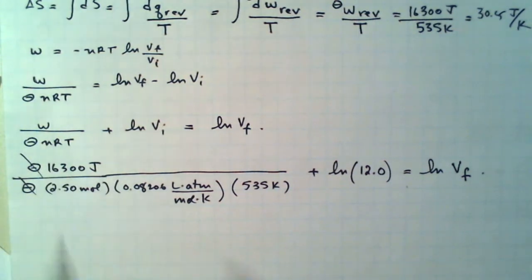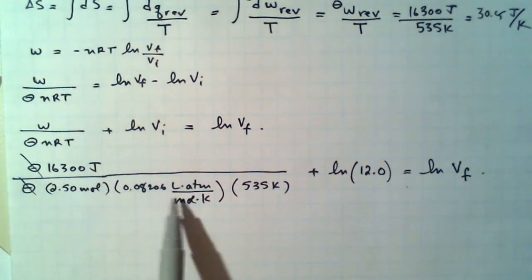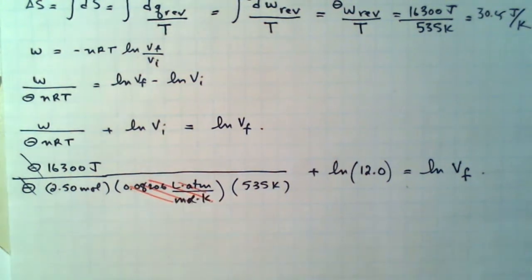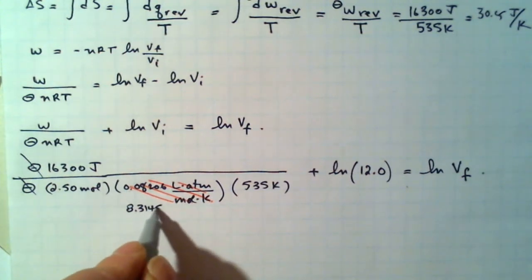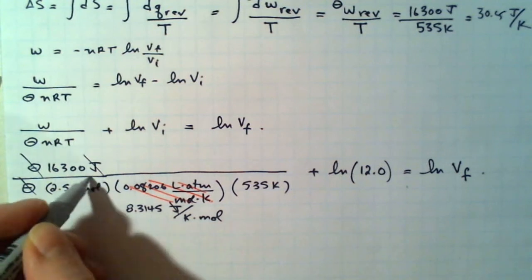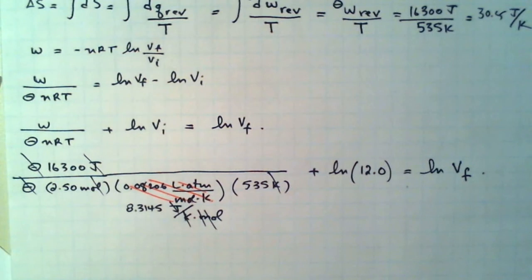Oh, so let's look here for a moment. So we have joules, and we did moles, we did liter atmosphere per mole Kelvin, but that's not going to cancel. And so really what I should be using here, instead of this term, I should be using 8.3145 joule per K mol. Now those will cancel, the moles and the Kelvin, and that's all great.